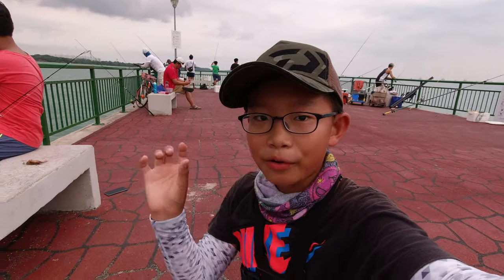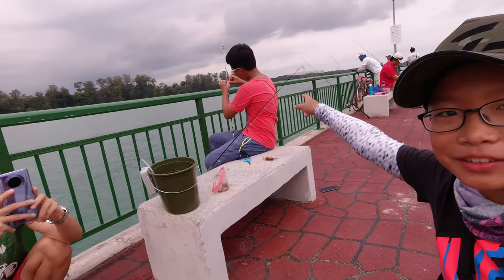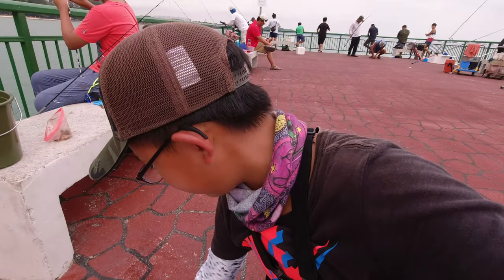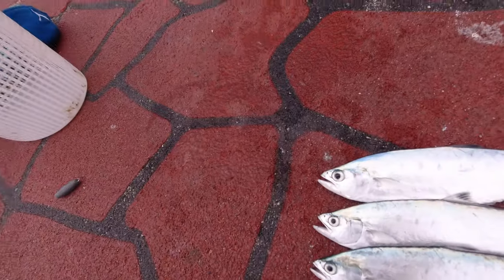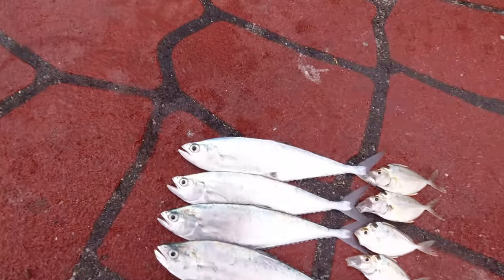Okay, so now we've come to the end of our fishing trip today. It's around 5 and these shells over there are trying to catch more fish. And the total catch report is 4 queenies and a lot of pony fish. So here it is.